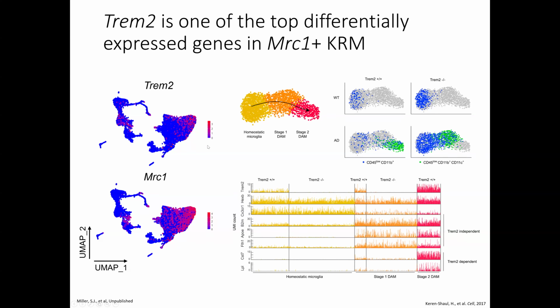In this seminal paper, they showed that TREM2 positive DAMs, or disease associated microglia, I'm not just swearing out here for no reason, accumulated in an Alzheimer's disease model and were TREM2 dependent. For example, what I'm showing you up here is a homeostatic mouse that has normal TREM2. You can see that the microglia are all in the homeostatic microglia cluster. In the Alzheimer's disease model, the microglia shift their signature towards the stage 2 DAM or TREM2 positive DAM. And then in the absence of TREM2, you no longer got accumulation of these stage 2 DAMs or TREM2 DAMs. So this led to the idea that we could specifically and significantly prevent the accumulation of those TREM2-like, MRC1 positive kidney resident macrophages using TREM2-deficient mice.